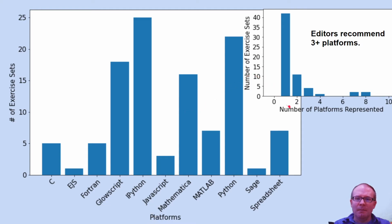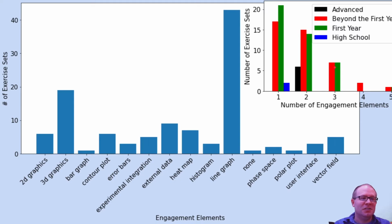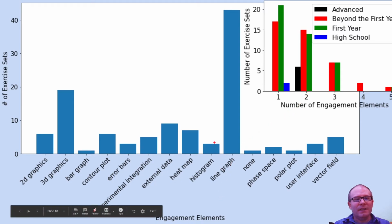If you count the number of platforms that are used in each exercise set, the vast majority include only a single platform, and then a handful will use 2 platforms. Notice that the PICUP editors recommend including at least 3 platforms, so most of the exercise sets are falling short of that recommendation. Next, let's take a look at the engagement elements.